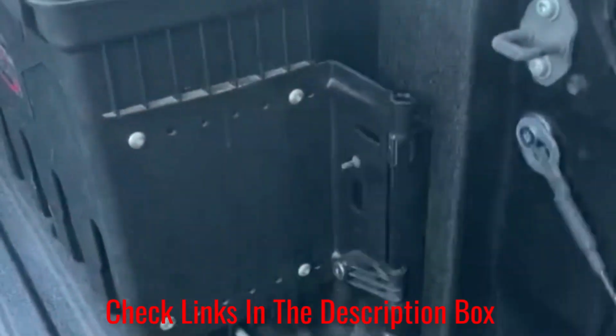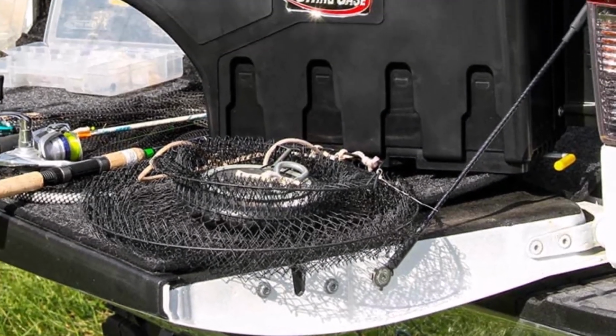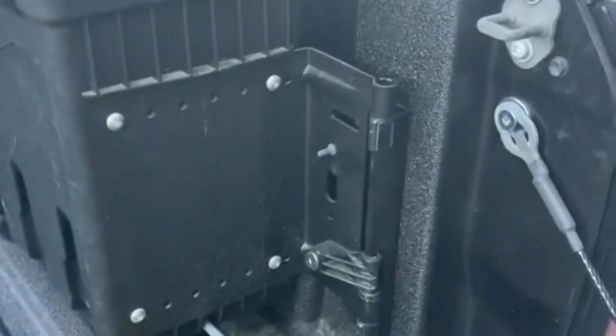What we like about it: fits perfectly on the passenger side of the truck bed. Durable construction with impact resistance. Weather-resistant design for protection against the elements. Swing-out feature for easy access. Secure installation and lock for added safety. What we don't like about it: the storage box may limit the width of the truck bed when installed.